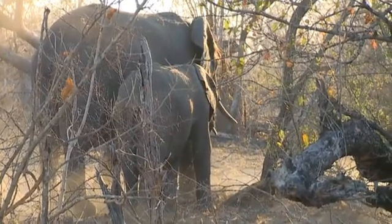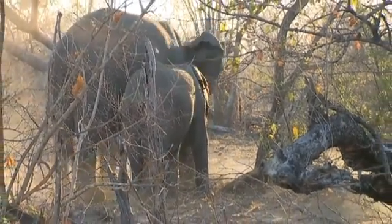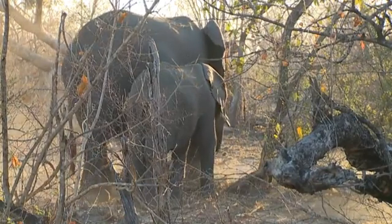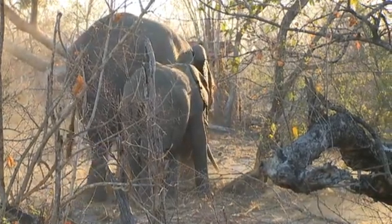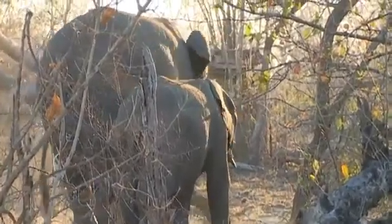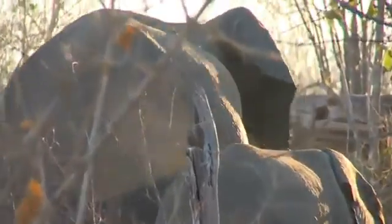Now, we've had a very wet 10 years, so there's a lot of young trees that are clogging up the open areas, and now with this drought it's forcing the elephants to feed on them, and it's actually quite good for the bush that they open it up and make more space for grass to grow.